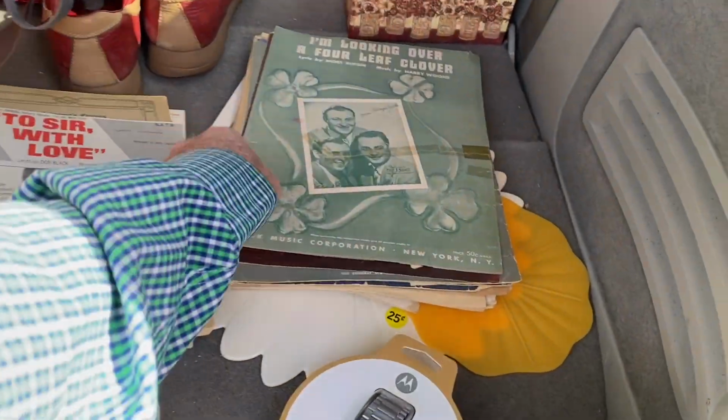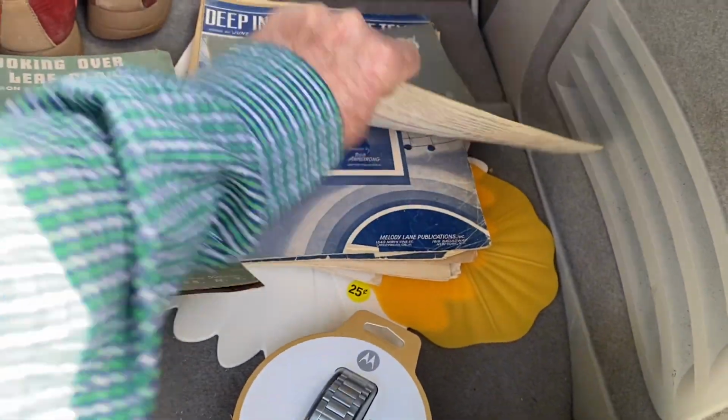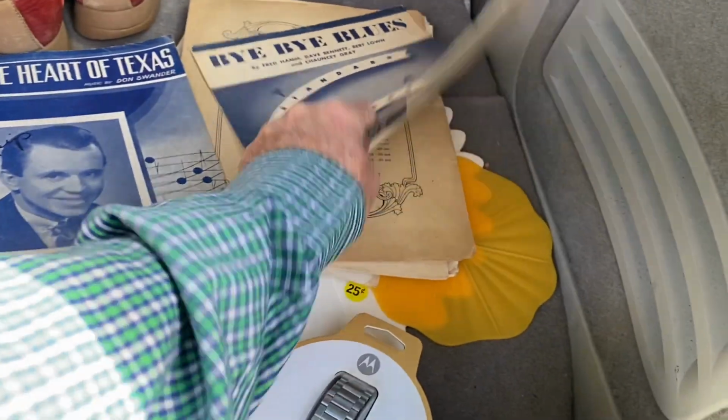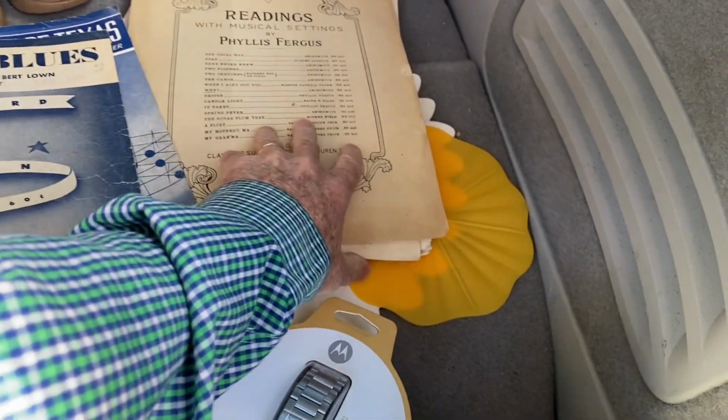Here's some more sheet music. I'm looking over a 4-leaf Clover, White Christmas by Irving Berlin. I have several of those versions. Deep in the Heart of Texas. Just another great lot of sheet music that I will be adding to my music channel here soon.